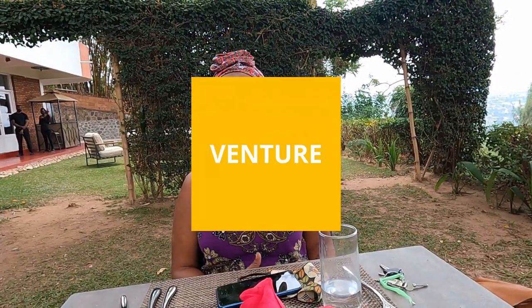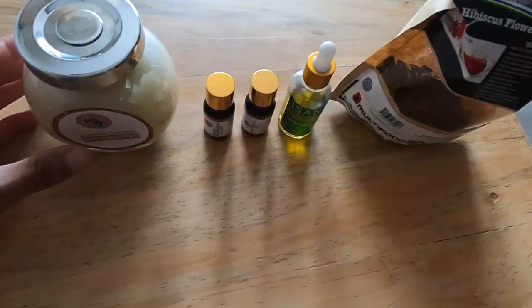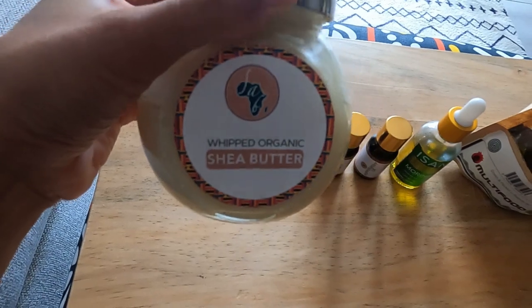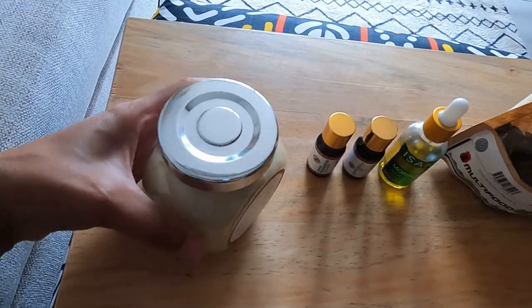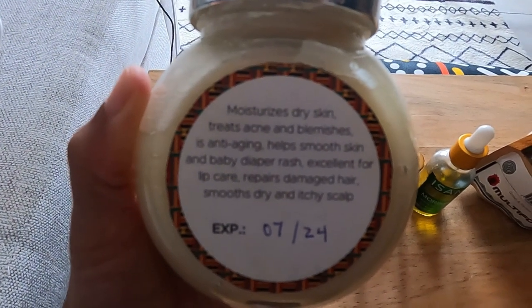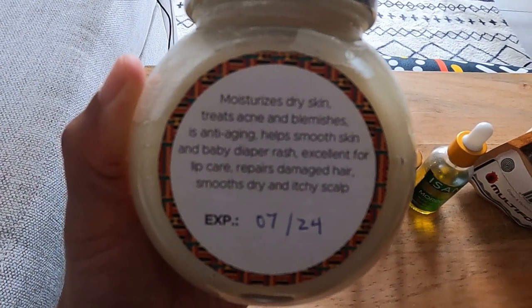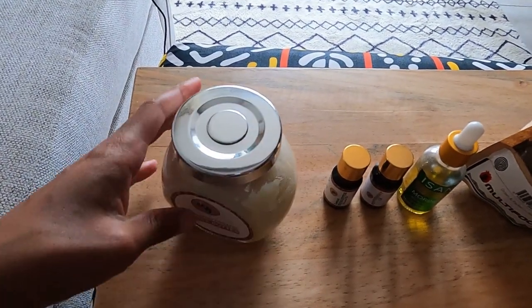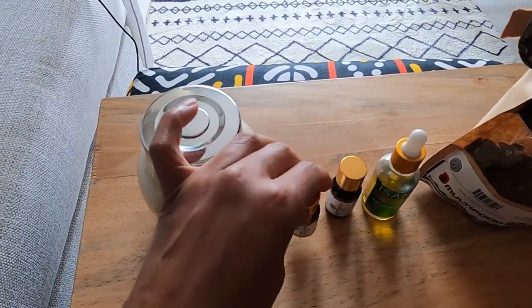So let's get started. So guys, I get all of my organic items from a store called Fab African Things. As you see here, this is whipped organic shea butter. It moisturizes dry skin, treats acne and blemishes. It's anti-aging, helps smooth the skin, good for baby diaper rash, lip care, damaged hair, itchy scalp, all of that.